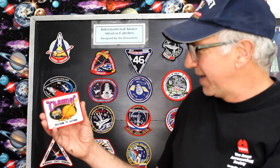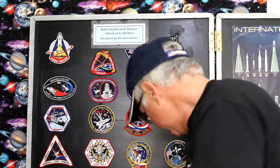Not only do you have occupied missions that have badges, but so have probes. No one was on board this probe, because the Cassini mission went to Saturn, spending many years in orbit. This was designed by some of the crew that actually made the spacecraft in the first place, the Jet Propulsion Laboratory. That's quite a neat design as well. So even probes have their own badges to represent the mission. What else have we got?